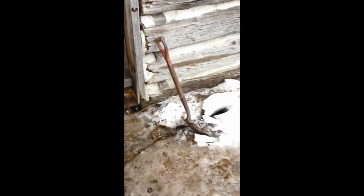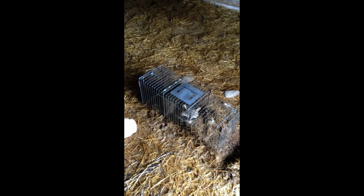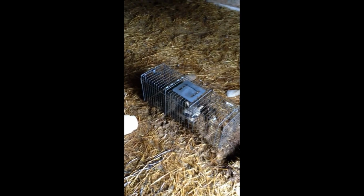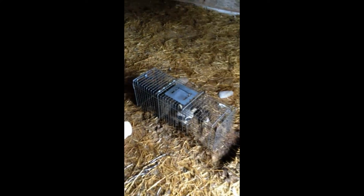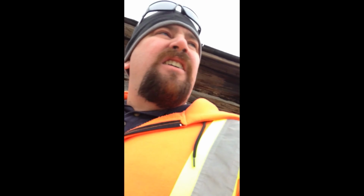So this is the barn where the chickens usually are. And look what we have. Ha! Well then. Alright, ladies and gentlemen. You got the same live reaction that I got. So, anyway, we're going to continue on with chores.